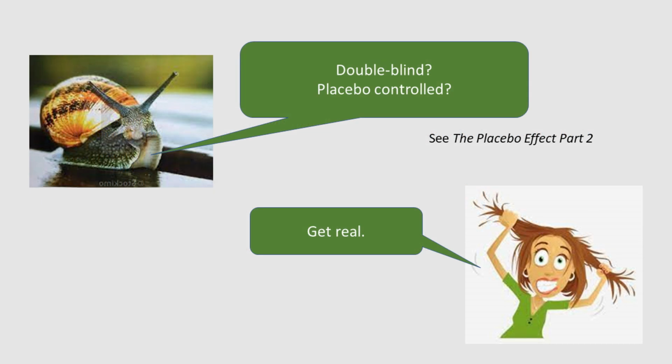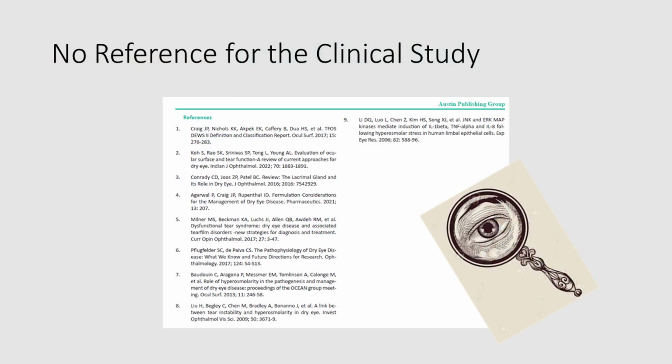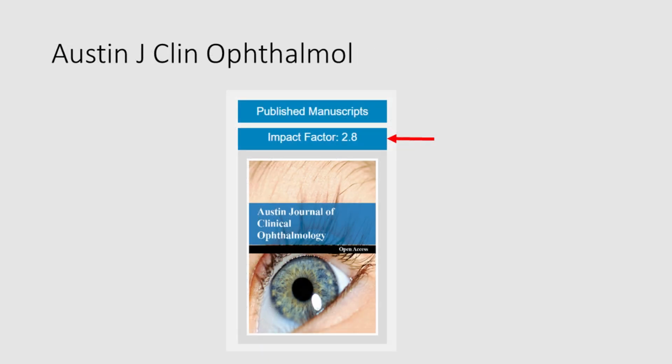Of course, Snail has seen the placebo effect part 2, so he knows to ask, was this study double-blind? Was it placebo-controlled? To which I say, get real. And most specifically, this little clinical study, about which we know essentially nothing except that all the patients appeared to have wonderful results, this is the list of references for the white paper, and there's no separate reference discussing this study in detail.